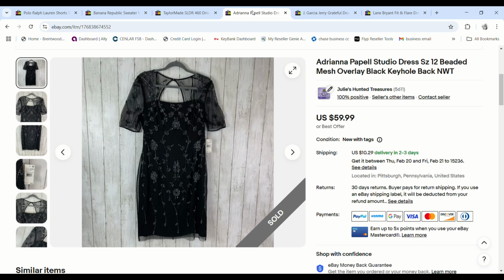This Adriana Papell gorgeous new tags dress, we paid $1.60 for it at the bins. It sold for $59.99 minus my 5% discount. And our profit was just short of $43. And this one actually, the buyer sent me a message saying that she needed it for that weekend and it was already, I think, Tuesday. So she asked if I could put like 2-day shipping on it, either UPS or FedEx. So I put both options on the listing. She picked which one she wanted and she bought it and I immediately shipped it out.